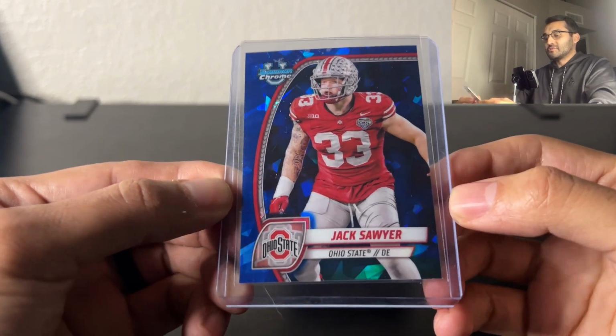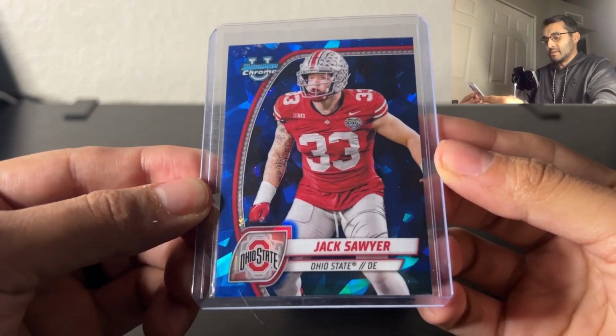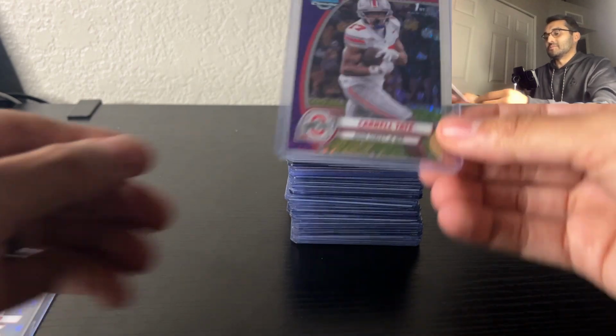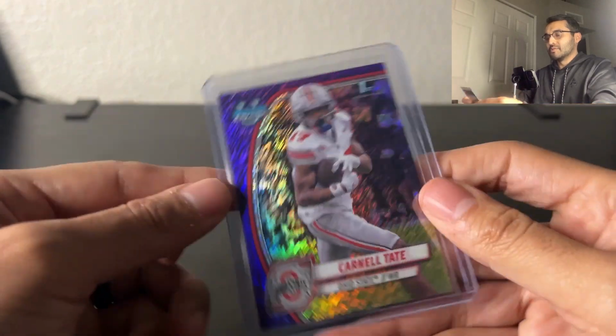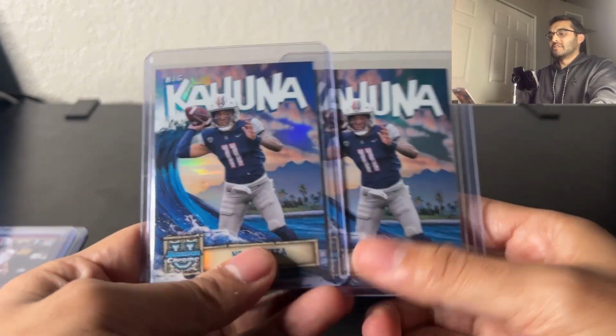I had this Jack Sawyer national championship today. We'll see if he is a champion. 0-4 versus Michigan. Got an offer for $2. I bought this in a bulk lot of 55 Sapphire, so for $25. So just piecing my way out of that. Carnell Tate again, 0-1 versus Michigan. 0-2 versus Michigan. That was $2 there.